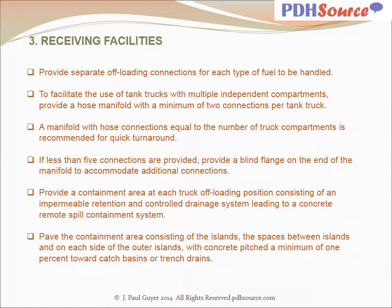Provide a containment area at each tank offloading position consisting of an impermeable retention and controlled drainage system leading to a concrete remote spill containment system. Pave the containment area consisting of the islands, the spaces between islands, and on each side of the outer islands with concrete pitched a minimum of 1% toward catch basins or trench drains. Design the containment area in accordance with federal, state, and local regulations. Do not use asphalt within a spill containment area.